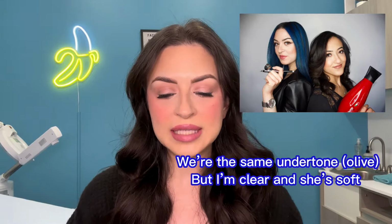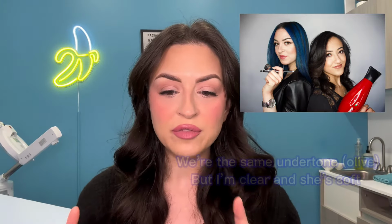Another example of how Allison and I are different when it comes to color is I used to color my hair vividly, like blue and pink and stuff, and I would always love how it looked fresh. So when my hair was the brightest, I thought it was the most flattering. Whereas when Allison would color her hair, she liked it better once the color washed out a little bit because it gave her that softer look. So that's another way to tell whether you're clear or soft.